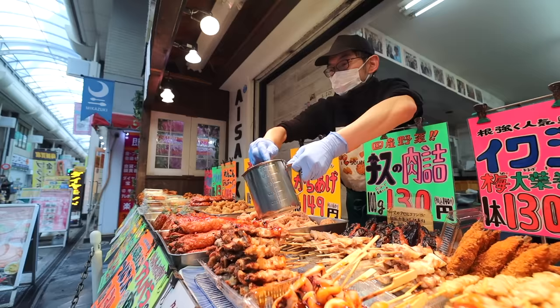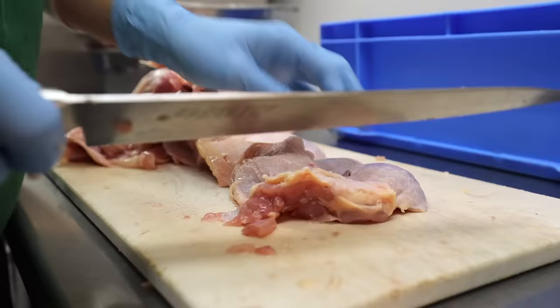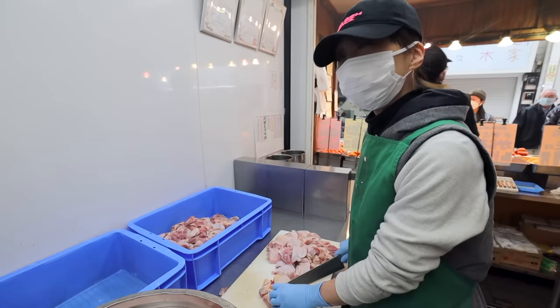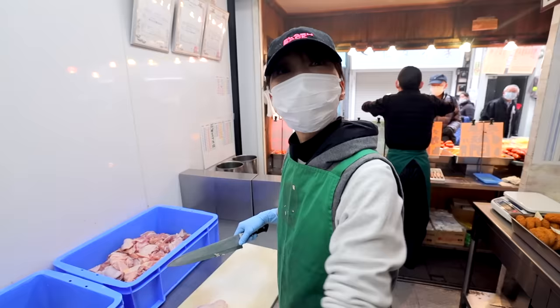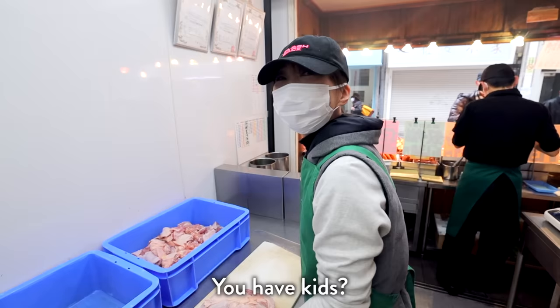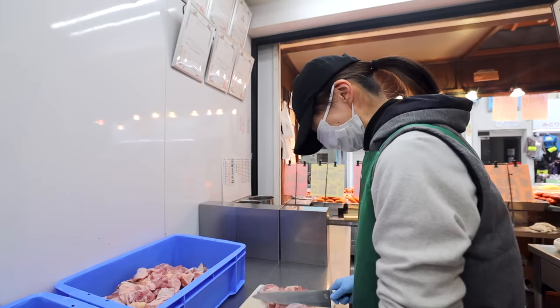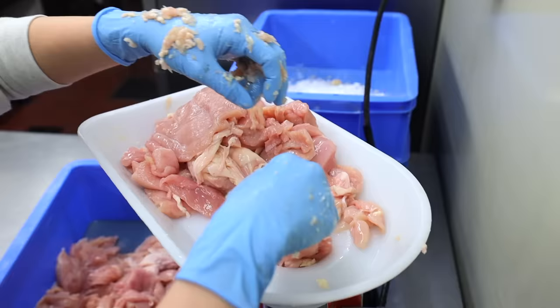Around 11 a.m., the shopping street starts to get busier, and another worker arrives to help. I guess she's starting with cutting the chicken. How long have you worked here? Three years. So how'd you come across this shop? Ah, so your kids are in the same class? Yeah, I have a 2-year-old son. Cool, do you have any hobbies? I watch YouTube. I like idols. Oh, who do you like? A group called iCON. I see. So be honest, who's your favorite? June.